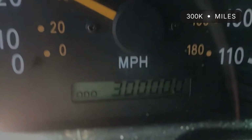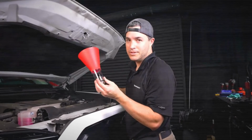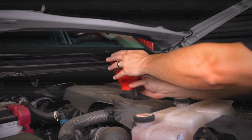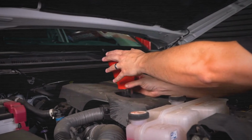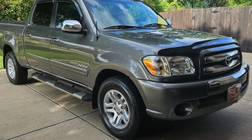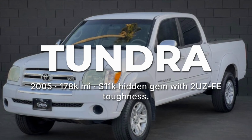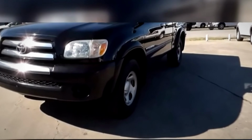These engines don't just hit 300,000 miles, they hit it on the original internals, with people doing nothing but oil changes and the scheduled belt service. I bought one for my brother-in-law 2 years ago, a 2005 Tundra, 178,000 miles, $11,000, from a guy who thought the mileage made it junk.